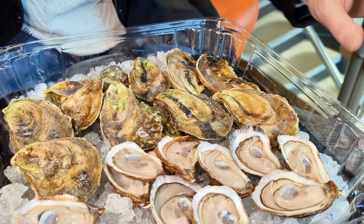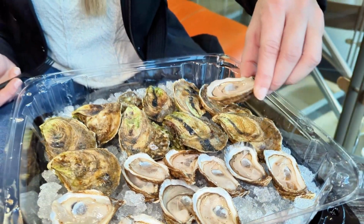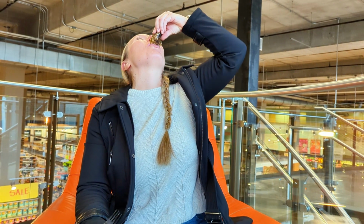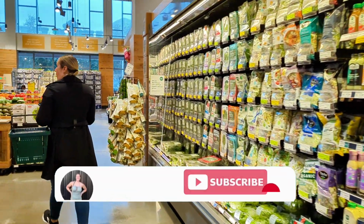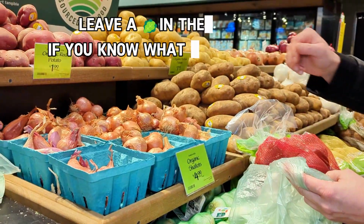All right, we're going straight up. No cocktail sauce, no mignonette, no Tabasco. Cheers. I pick up on that nuttiness, the saltiness. It definitely has an ocean brininess to it. Those are great. Those are great straight up on their own. But I'm gonna go home and make a mignonette sauce, so stay tuned.